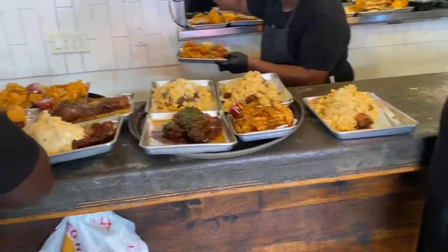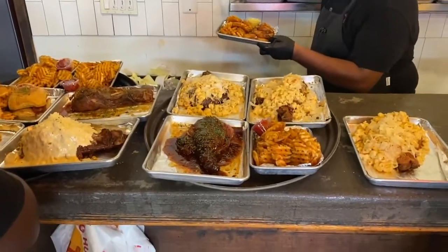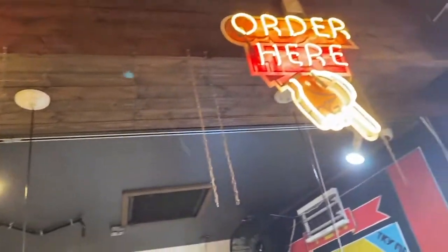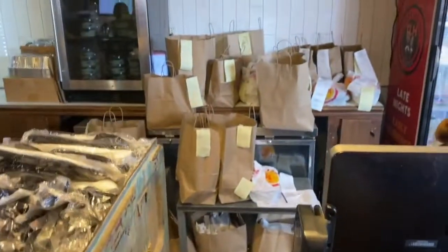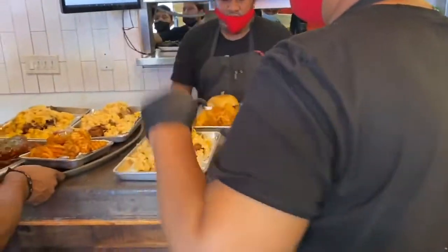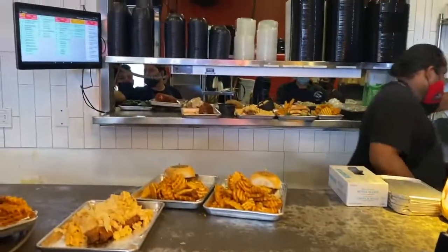This is us inside picking up our to-go order, and this is some of the food on the way out. It looks all delicious. They have stuffed turkey legs. Everything looks so good. And look at all, those are all the to-go orders people have placed that are ready to be picked up. Everything looks delicious. It's a lot of food.